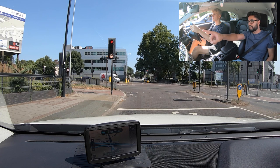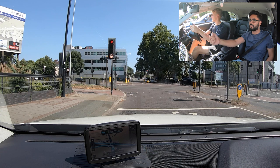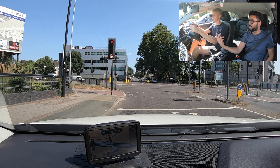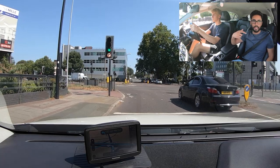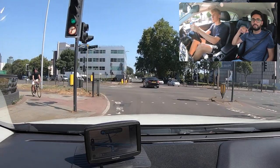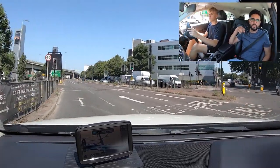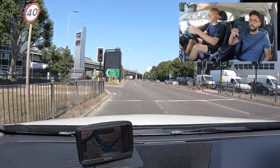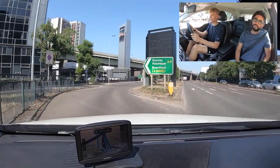So right now, as you can tell, the blue line goes back to the right. This traffic light says you can't turn right, so you have to turn left. There's no right turn here, is there? Correct. Underneath the traffic lights, there's no right turn. So you're doing a left and immediate left again. Bear left, then turn right. You can just see on the sat nav as well, yeah?